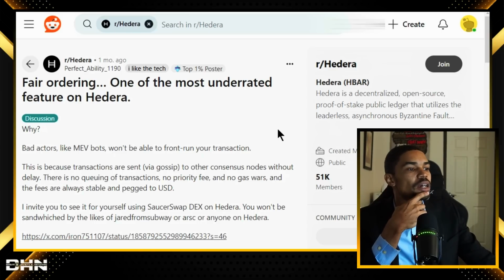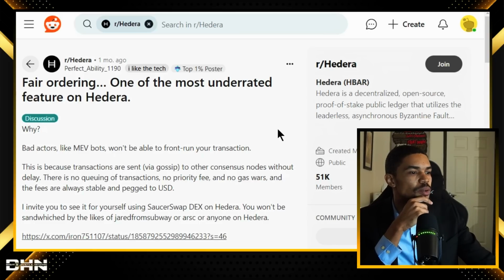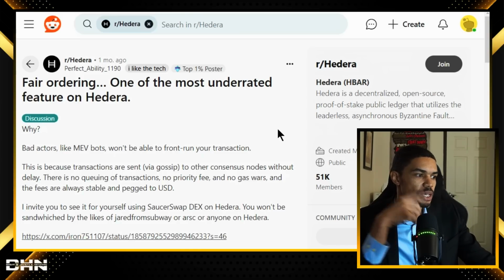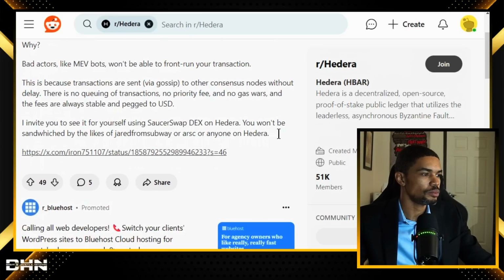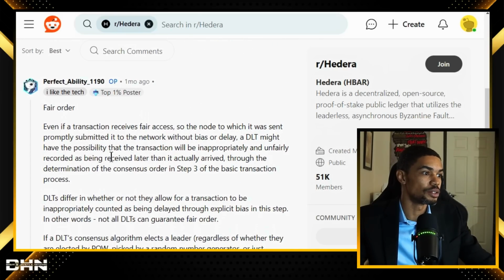This is something I stumbled upon. Well, the team and I stumbled upon. Sorry for that grammar there. Fair ordering, one of the most underrated features on Hedera. This was posted on Reddit a month ago in Hedera's Reddit, and what it describes is a function. So they go into talking about it, well, it's really this comment here that described it perfectly.